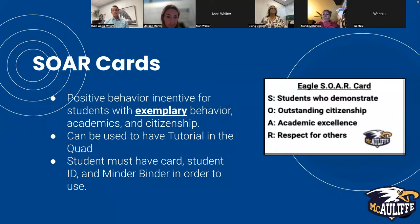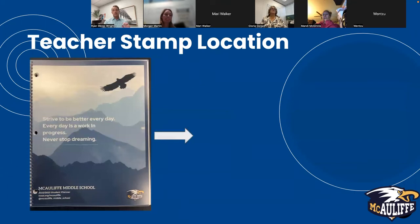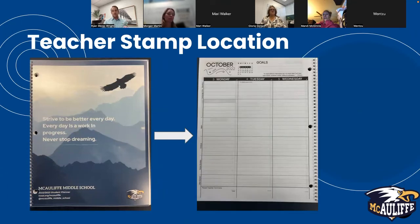I promise. As I shared, the SOAR card is for students who demonstrate outstanding citizenship, academic excellence, and respect for others. For a kid to use their SOAR card, they have to have no stamps in their minder binder, they have to have their ID, and they go out to the quad, they turn in their SOAR card, and then great, they get to work out in the quad for tutorial A, where myself or Miss Martin or Miss Olmstead might be supervising the kids that are working outside. Stamps are given inside the minder binder, as I said. So if you look in the minder binder, they'll be stamped under the specific subject area with a tutorial A or tutorial B. So in this example, the math teacher has stamped tutorial A for Wednesday, because Wednesday's our tutorial day.